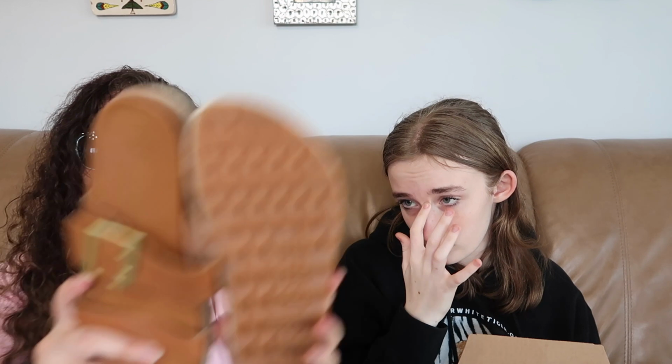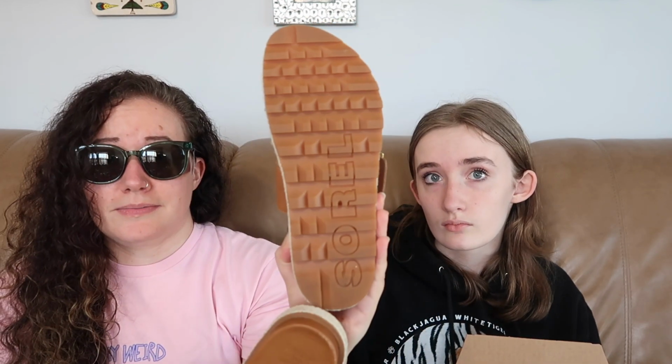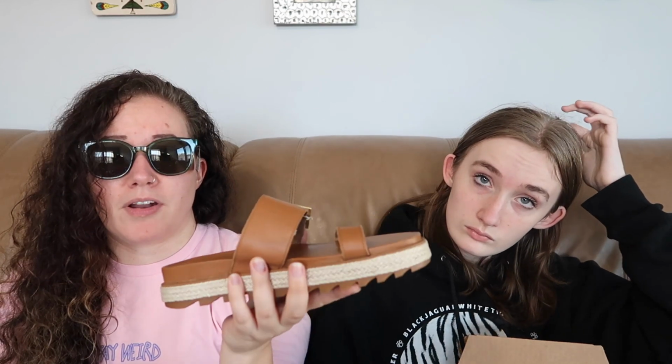Okay, this is the thing that I was excited about. So when I opened it, it looked like this. And it says Sorel, if you can see that. It also says Sorel here. I love selling this brand. I don't have super good luck selling the sandals, but I will not complain about getting Sorel in a Thredup Fun Box where my average cost of goods is typically about $4.